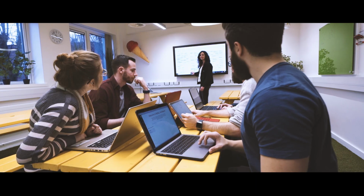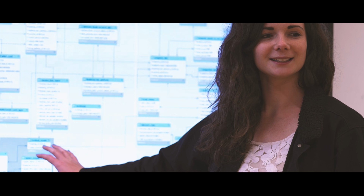We actually have access to our own database and our own website so that we can actually develop and see the results of our work. A lot of modules do focus on group work because again, like pair programming and things like that, there is a major trend in the industry at the minute.